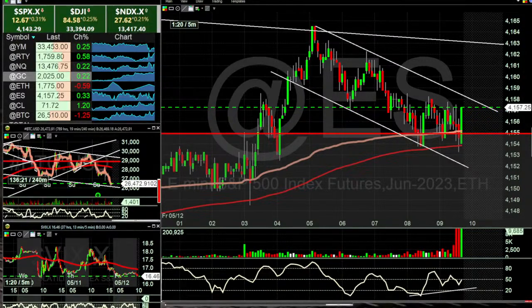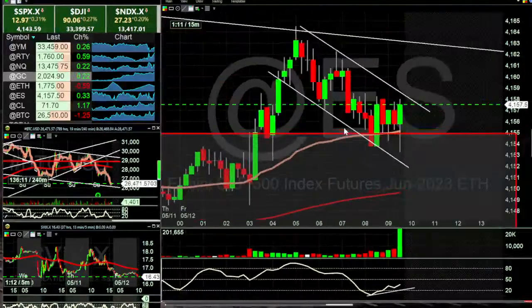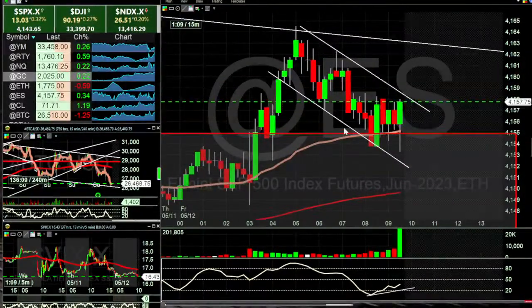Let me see if I can get it to backfill. All right, so you see the 5-minute divergence. You see the 15-minute divergence that I pointed out before. See how you have time on these a little bit larger.